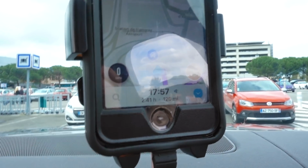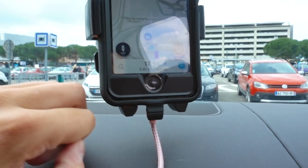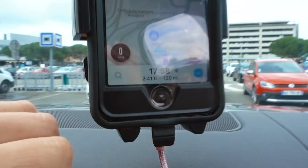But we're trying to get all of the shots that we need, and when we get to Andorra tonight, we're still about 2.5 hours away from Andorra. It's about 2:30 now. Can't see it very well, but we're supposed to arrive in Andorra at 17:57, which for those of you who don't work in 24-hour clock, that's almost 6 o'clock.